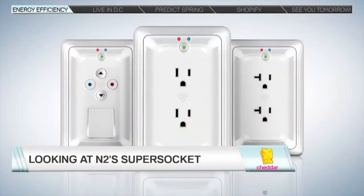The other great thing about it is that you could take out the socket, bring in the switch, and snap that on, so they're interchangeable, including the light fixture. So everything's completely swappable, modular.